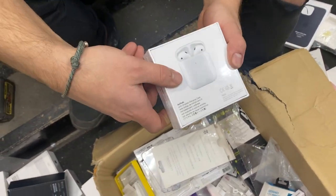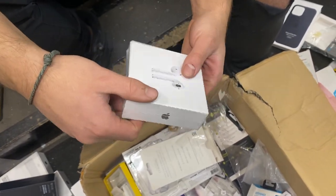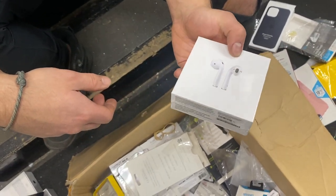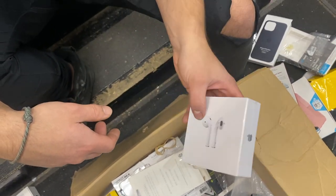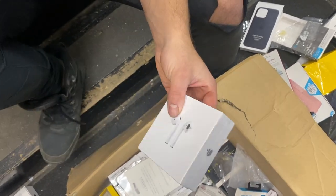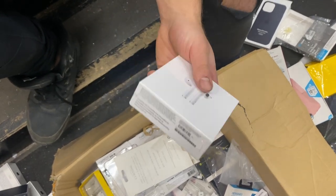That is insane. We're gonna have to do a separate video, opening this up and testing it out. If this is real, that is like $200 right there. Yeah, like $200 or $150, I think. These aren't the newer ones, are they? I'm not sure. I know there's a different generation, but I don't think it says that on the box. I've never owned AirPods in my life. Well, that's crazy, dude. It's sealed.